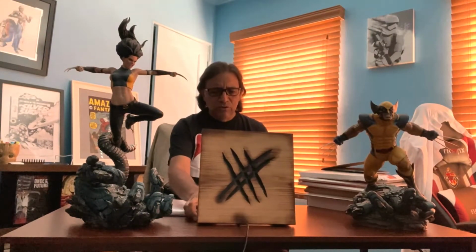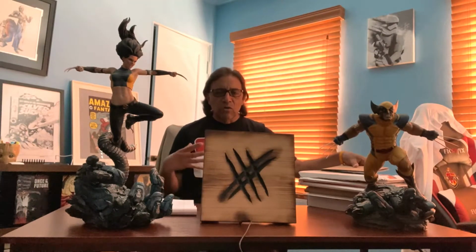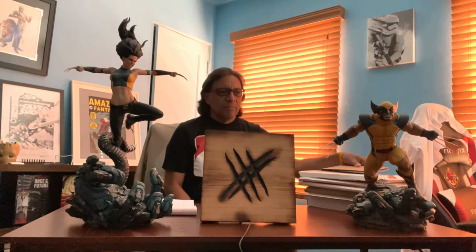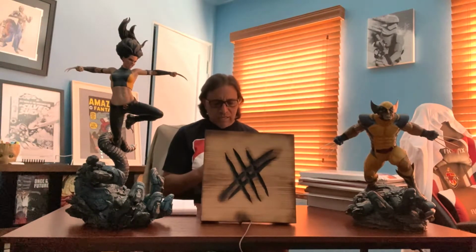So this first one actually came from artist Livio Ramondelli. I have mentioned him before in my previous video. He goes to comic book conventions and he does commissions for people. He draws artwork on comic books mostly. But since COVID, of course, everything was closed down. But he had this one.